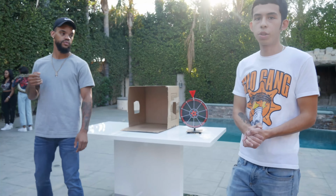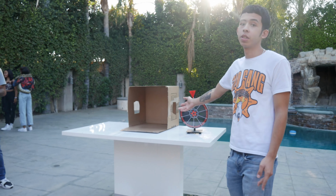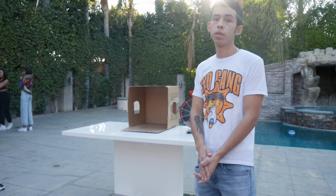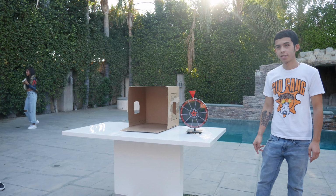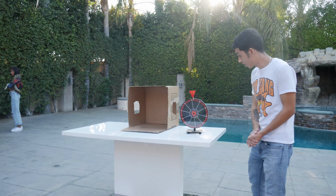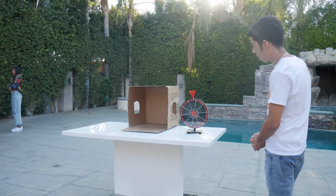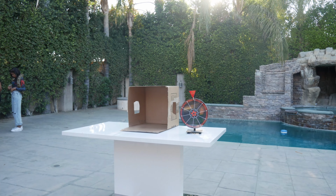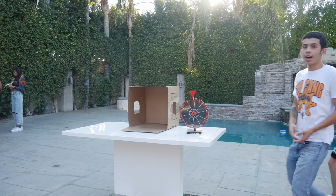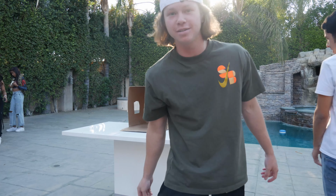So what we're gonna be doing with the wheel, we're gonna spin it. Whoever it lands on first is going to be the one going first. Go ahead, spin it. Who is it going to be first? Bro. Cali first. Wow. Can you guys believe it? I'm the one that spun it and it landed on me, bro. Cali's going first. He's going to get his hand bitten by a snake.